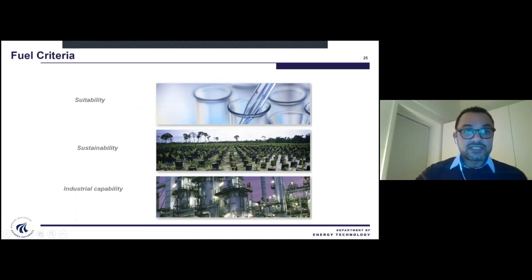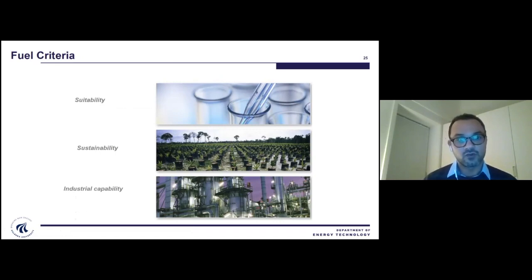So for fuel criteria, it's very important to fulfill the criteria if you are going to send your fuel into the market. So its suitability, that is totally related to the physical and chemical properties of your fuel. It's totally related to the performance, the emissions, the durability of engines, all these things. And the second thing is sustainability. So this is totally food versus fuel competition, and the supply and the cost of your fuel, and definitely the net CO2 reduction. And last but not least, the industrial capability.